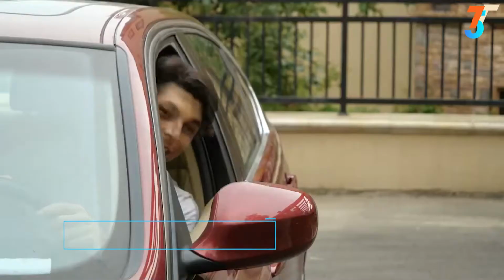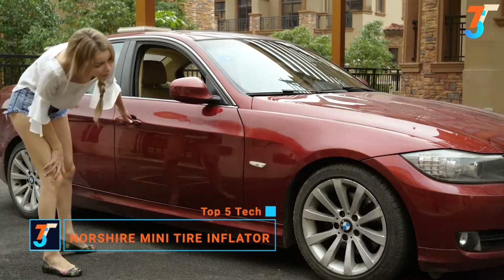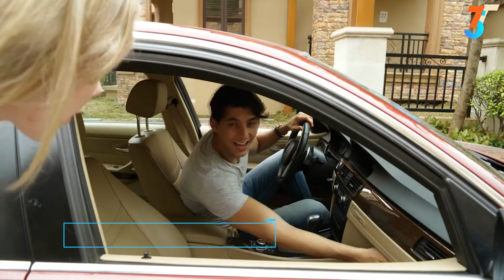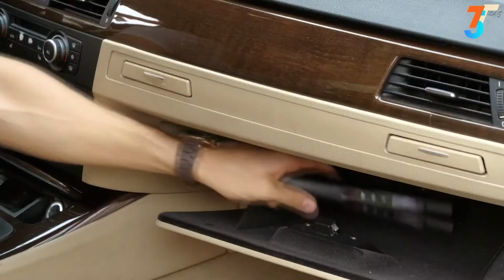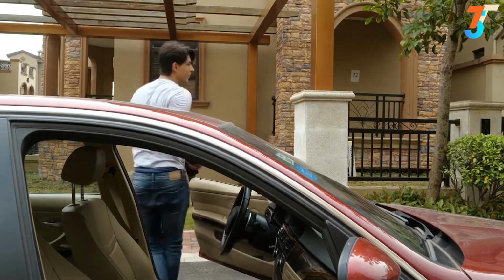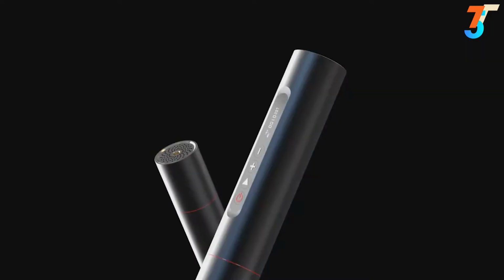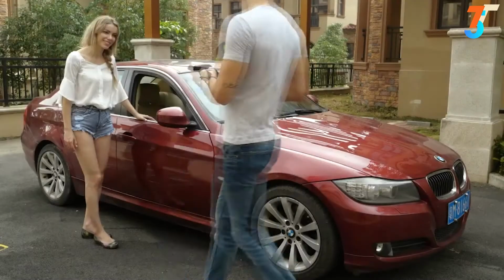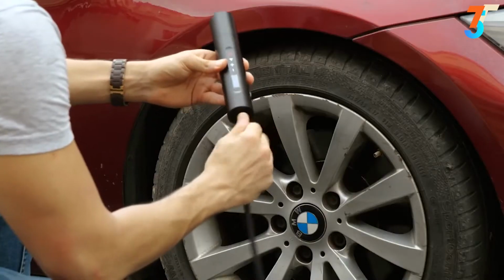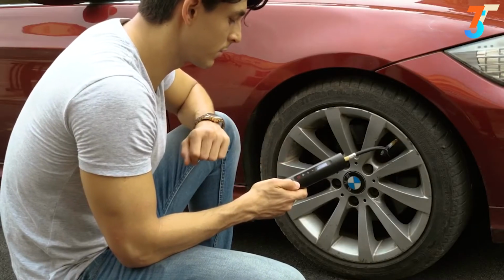This weekend outing is what I've been looking forward to this whole week. The flat tire could have ruined this whole thing, but luckily, I've got a Norsher portable air compressor. It is easy to store and can be placed anywhere in the car. The strong motor of up to 30,000 rounds per minute and the high-pressure propulsion system of 10 bars allow it to inflate tires of sedans, SUVs, and even trucks.